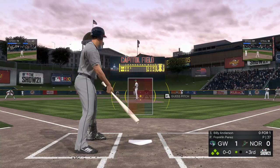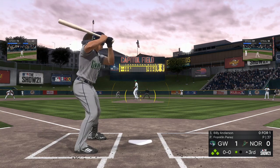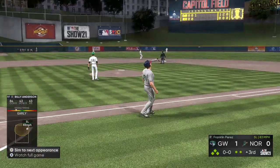Now batting. Right fielder. Billy Anderson. So now to the plate, Billy Anderson. So this is pulled in by the shortstop.